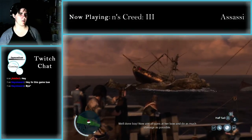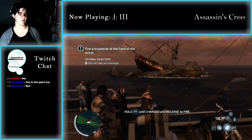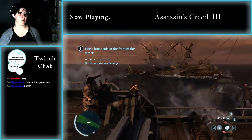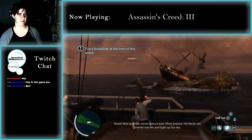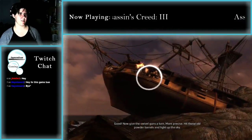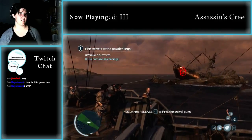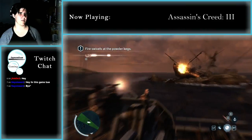Now, aim all guns at her bow and do as much damage as possible. Prepare to fire! Fire! Target! Some old powder in there! Good! Now give the swivel guns a turn. More precise. Hit those old powder barrels and light up the sky. Hold! Fire!